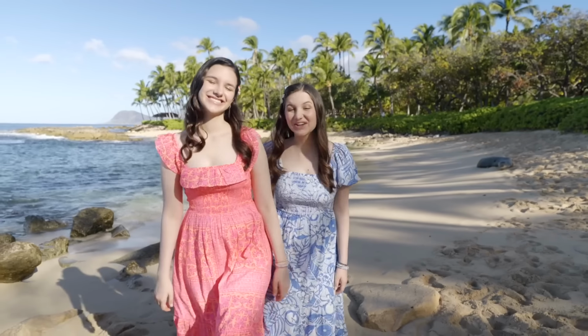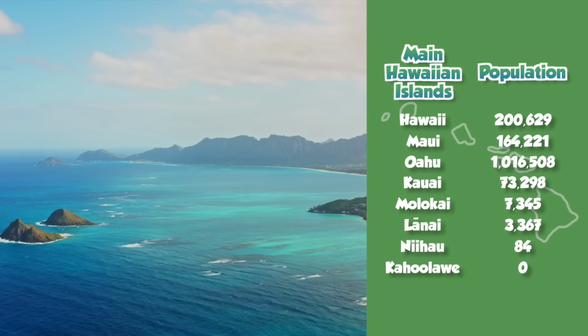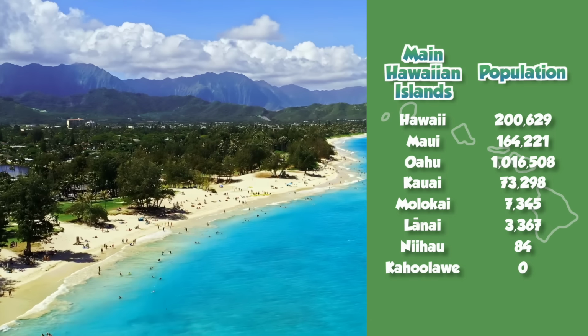The Hawaiian Islands are an archipelago consisting of 137 islands, 8 of which are considered the main islands. Hawaii is the oldest major island, and the Big Island is the youngest. Oahu, the island we're exploring today, is the most populated. A new Hawaiian island, Liyuihi, is forming approximately 20 miles off the south coast of the Big Island.